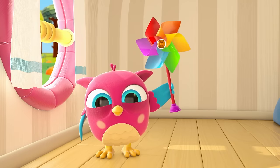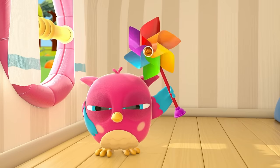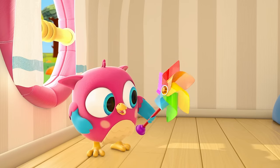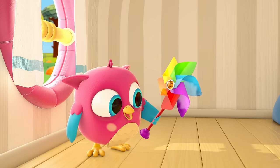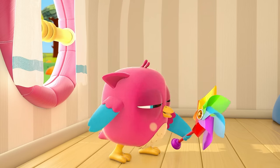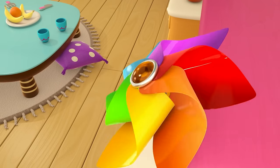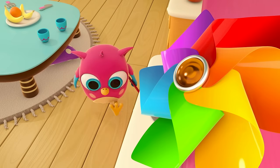A flower? No. When the wind blows, your flower starts spinning. It's a pinwheel. Pinwheel! Pinwheel! Go on, try it. Blow! Oh, dear. Go and get the pinwheel.